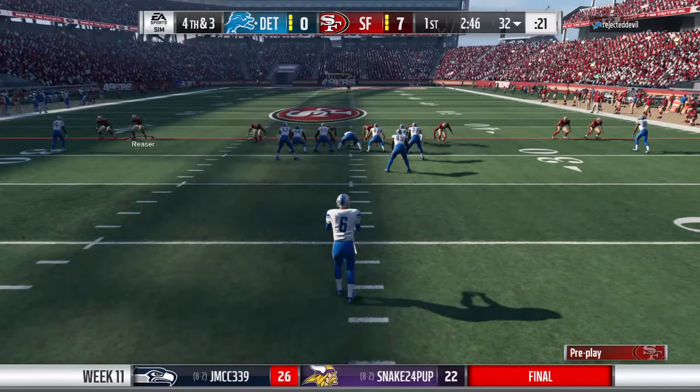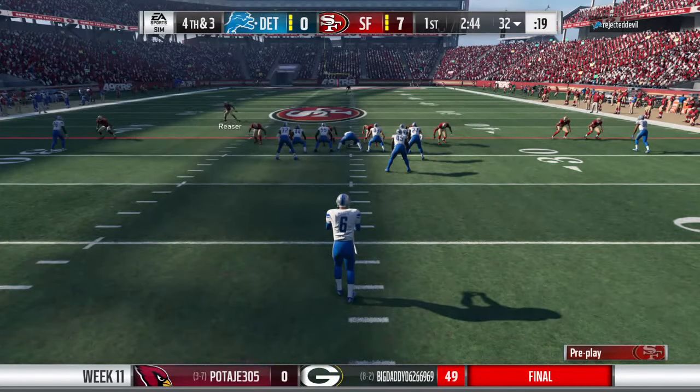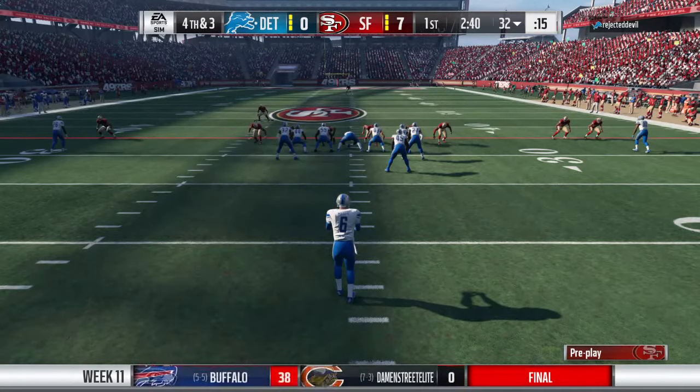Here we are in the first quarter, on your own side of the field. But, boy, what a tone setter that would be to go for it and get it, wouldn't it? You're gritty today. I like it. I'm feeling it.